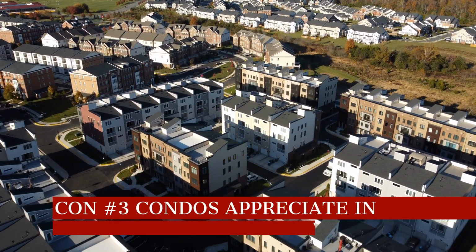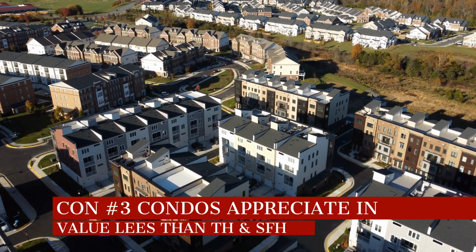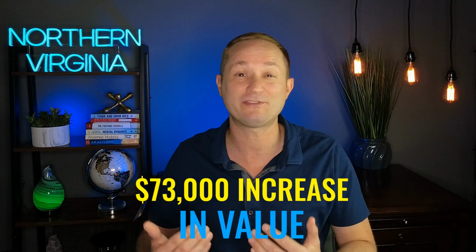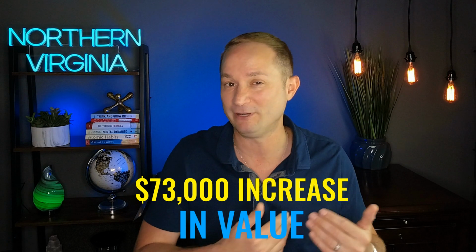Now, the next con of buying a condo in Northern Virginia is, and this is a big one too, condos in general appreciate in value the least compared to townhomes and single families. Now, it doesn't mean they don't go up in value. My first condo that I bought in 2019, I bought for $277,000. And today, 4 years later, it's worth about $350,000. So that's almost $75,000 in equity that I've gained in about 3.5 years.